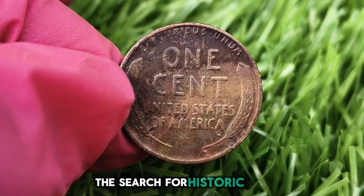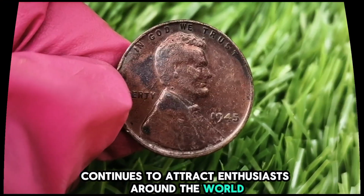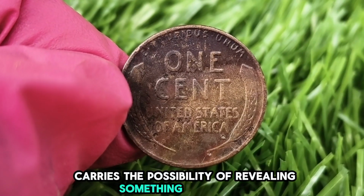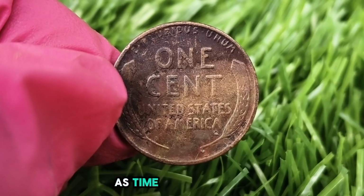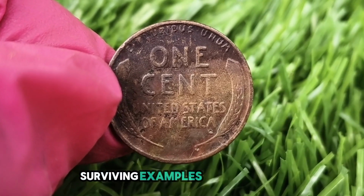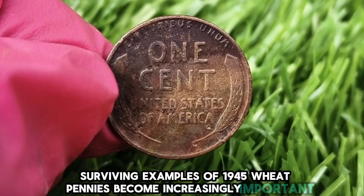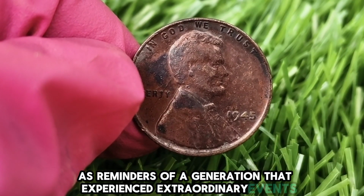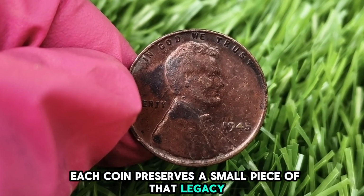The search for historic coins continues to attract enthusiasts around the world. Every coin examined carries the possibility of revealing something unexpected or historically significant. As time moves forward, surviving examples of 1945 wheat pennies become increasingly important as reminders of a generation that experienced extraordinary events. Each coin preserves a small piece of that legacy.